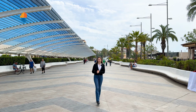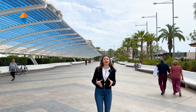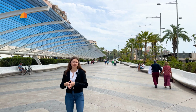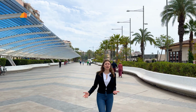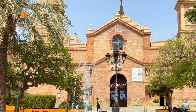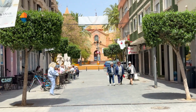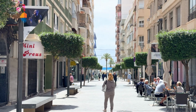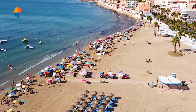So to wrap up about this apartment, I came back to the beautiful promenade, and I just want to remind you that in this area it's wonderful to live. We have all services possible in this area. You have close the shops, the restaurants, all the fun and the party. And also the port, you can enjoy the sea, and the beach is also very close from here.